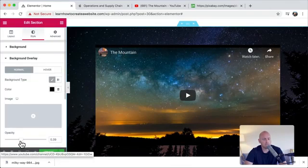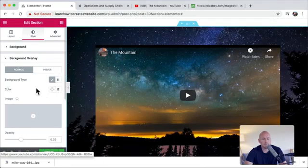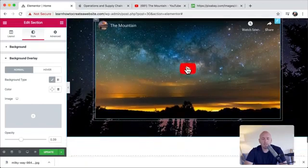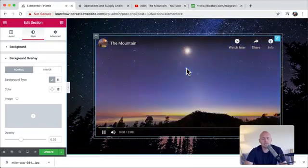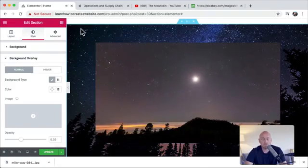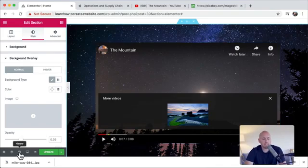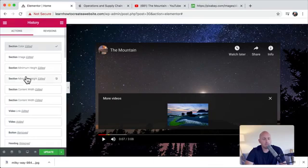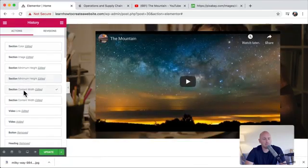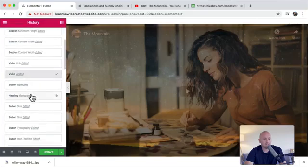And we can actually just remove that background overlay by pressing clear. All right, now we have a really good video in there and it has a really cool background and it goes with it and it looks super awesome. Of course, if you ever mess up, you can press Control or Command Z, or we can go to the revisions right here, the history, and we can just move back in time. So we can just keep on moving back in time and it saves everything that we did.